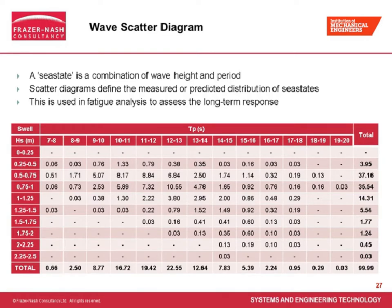We can simulate the riser response to each sea state with use of the vessel RAO plots as shown on the previous slide, and can therefore determine total fatigue damage by evaluating the damage associated with each individual or group of sea states, and factoring by the probability of occurrence.